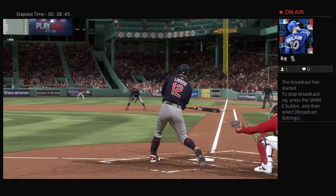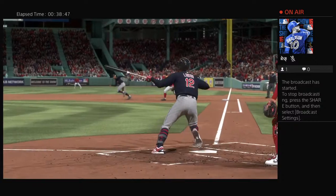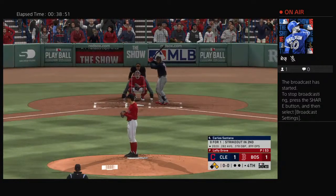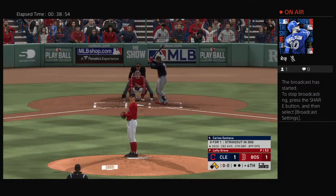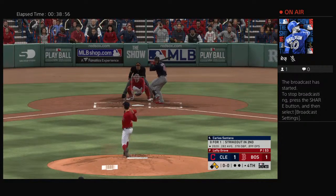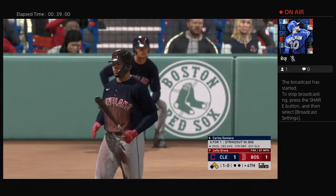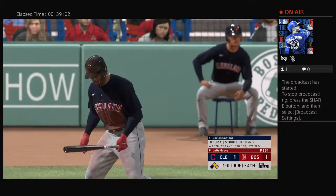There is, without question, nothing tougher than back-to-back singles. You don't know if they're going to bunt. They have so many options at their disposal right now. So now Carlos Santana as he'll watch one miss down and in for a ball. 1-0. 0 for 1 for him here in this one.